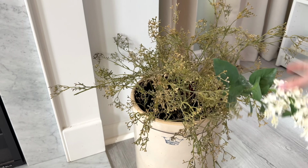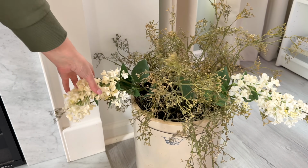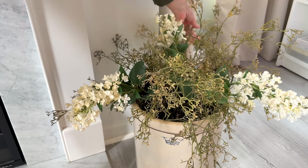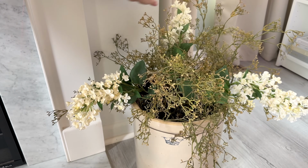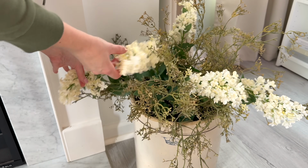There are endless possibilities for styling these lilac stems, but for something a little bit different, I thought that I would add them to this antique crock in my living room. A great budget-friendly way to bring florals in without needing a ton of them is to add them to existing greenery you already have.